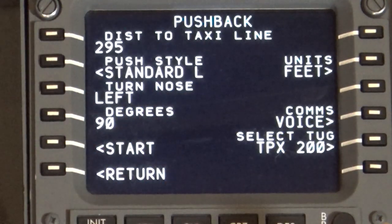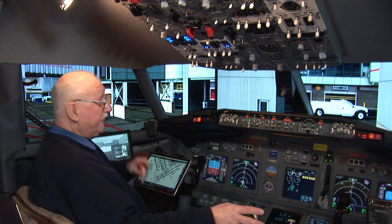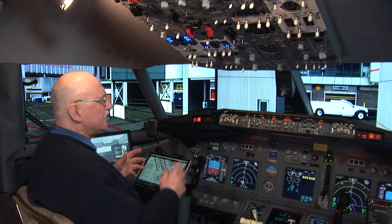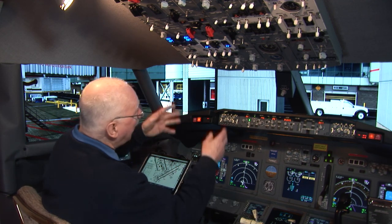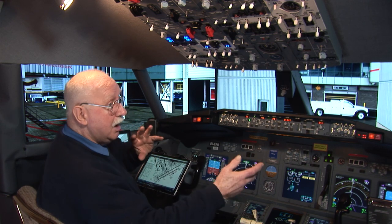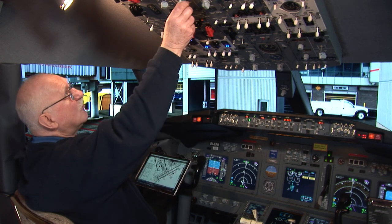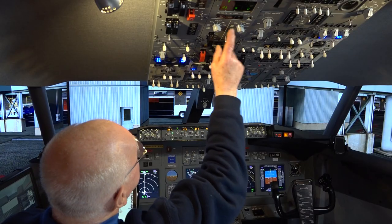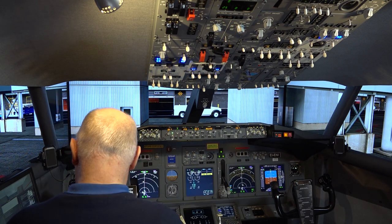There's the tug. And so if you're ready, all you have to do now is make sure you're buckled up and your seat is adjusted. By the way, which engine would you like to start? Number one or number two? One or two? Oh, you'd like to start number one? Then number one is what we will start. So I'm going to switch this to generator one and we'll get ourselves ready to go now.